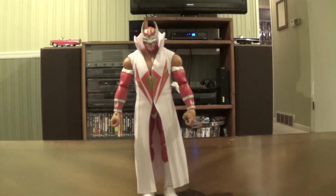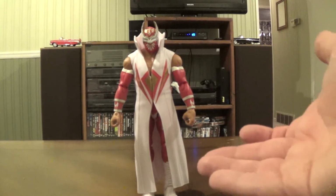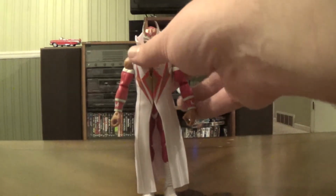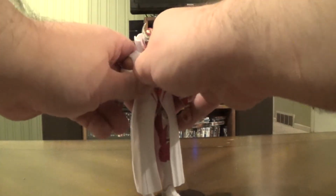And since it's the first Sin Cara figure, at least in my collection, then hey, it's good to at least have one of him. Otherwise, not too different than his previous Elites, like Elite 18 and the first one, Elite 15, other than the color scheme, and maybe the jacket's a slight bit different. It's white, actually, instead of being gold, with red and gold designs. Of course, it is removable.